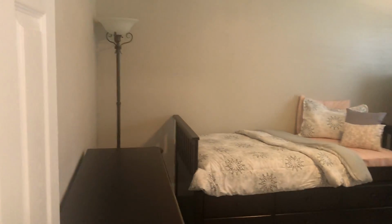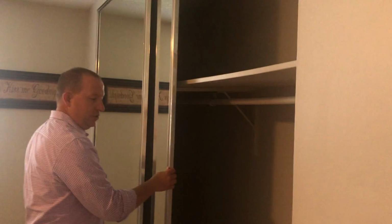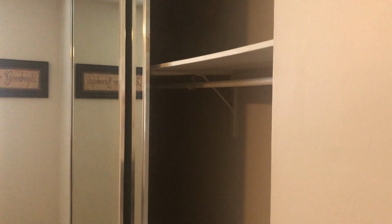Super cute, gray laminate wood flooring. Really nice room here. This is perfect for one of your guest bedrooms. Good sized closet right here. And again, like I said, all repainted, ready to move into. Feels and looks amazing.